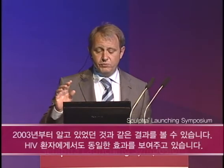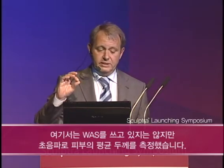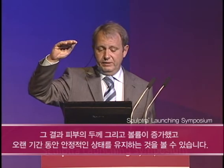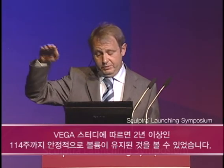Very consistent with what we already knew from 2003, how it acts in HIV patients. The same, although this was not a wrinkle assessment score, but they measured the mean skin thickness with ultrasound. We see that gradual increase in volume or thickness, and then that long stable period of result up to, in the Vega study, up to 114 weeks, which is more than 2 years, but still very stable.